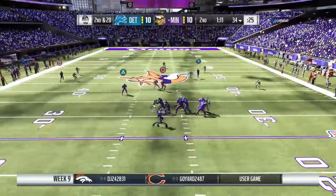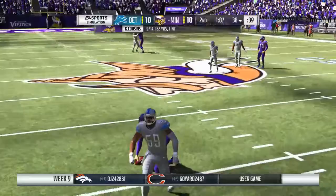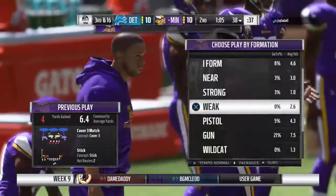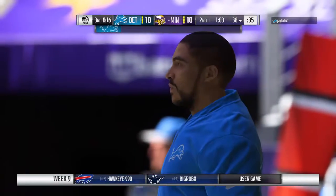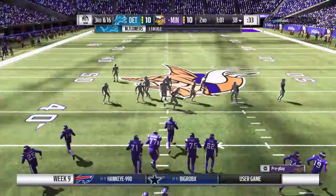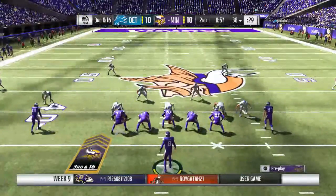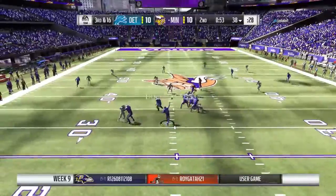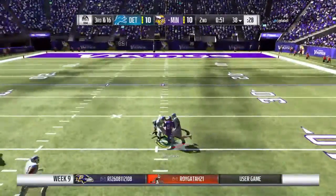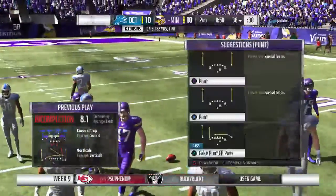Throwing is Cousins. Over the middle here to Rudolph. And he'll be brought down shy of the 40 at the 38-yard line. 4 yards on the completion, and it sets up a third down. The Vikings on third down, just 1 for 3 thus far. This is 3rd and 16. Working out of the gun, Cousins. And he couldn't hang on to it through the contact.